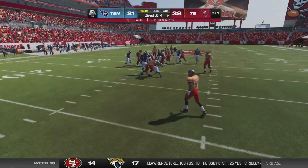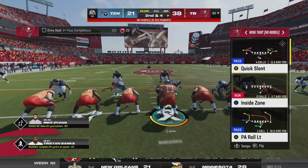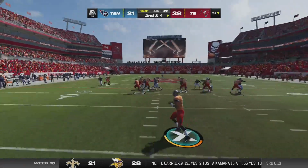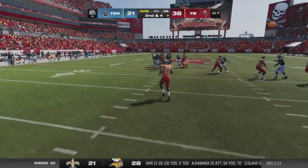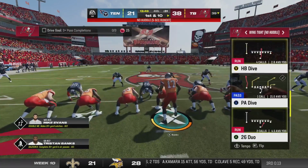He'll be dropped after a gain of about six across the 30 to the 31. They'll come up now second and 4 from the 31. They keep it on the ground, wide again. And he'll get it out near the 40 to the 39. And the offense moving quickly to the line.